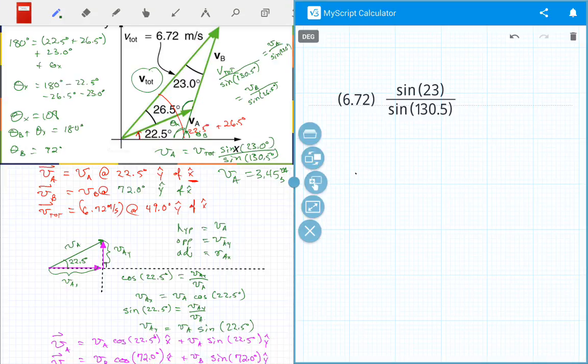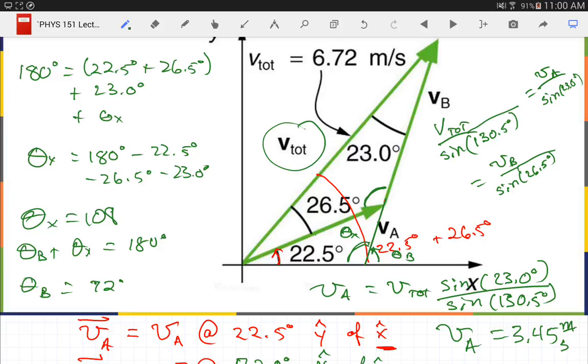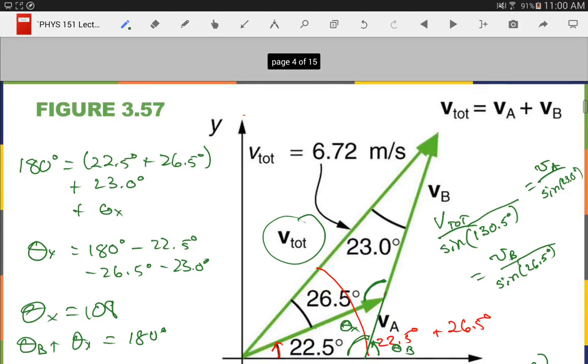Yes, Austin. Where'd the 130.5 degrees come from? Okay, the 130.5 degrees is this angle right here. I got that by saying the sum of the interior angles of this triangle is 180. I had not done that before, so I just did it in my head. So you're right, I should have shown you that. I called this angle theta 3 in our work. So I did it like that.